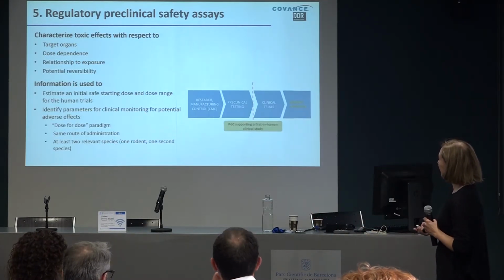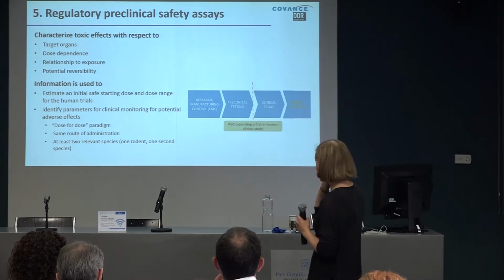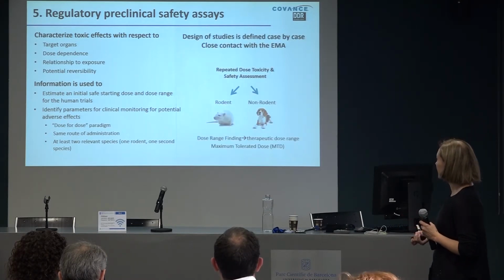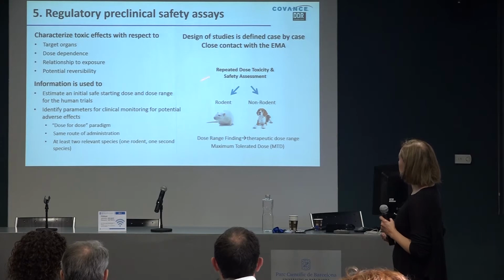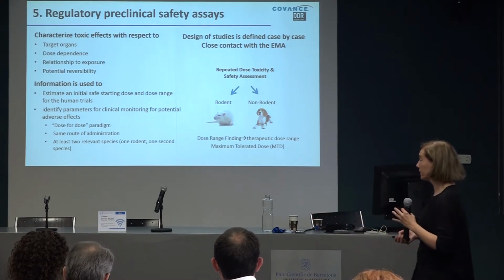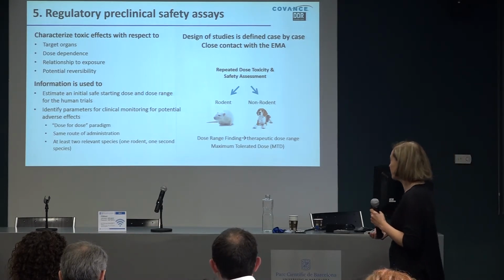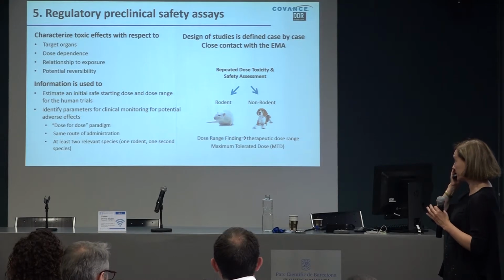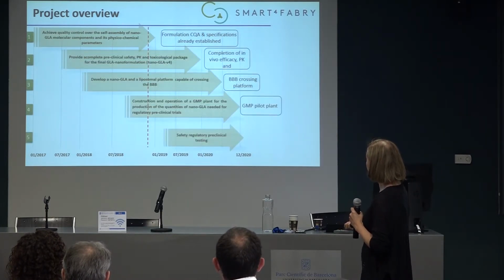And with that, the idea is that the last two members of the consortium are going to work in the preclinical regulatory assessment. The idea here is to test the nanoliposomal system using rodent species, rats, and also beagle dogs. And they are just defining which are going to be the experiments and the assays, the doses specifically that they are going to be using, compared with what has been done already in different types of systems that have been approved for the treatment of Fabry disease. So with this, this comes to the end.